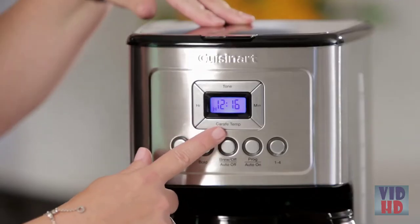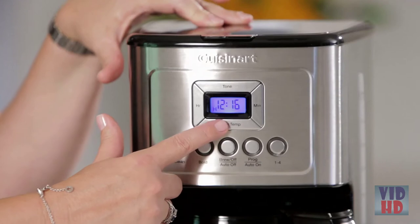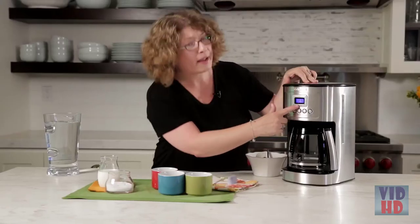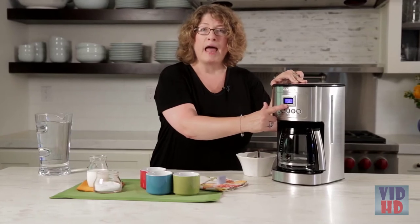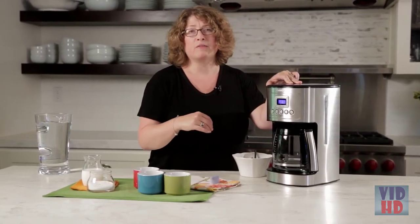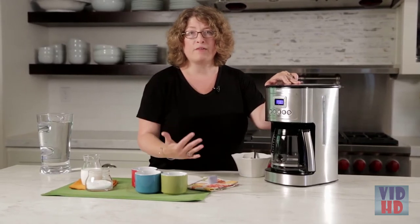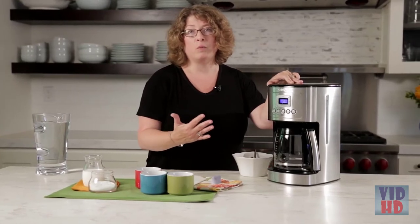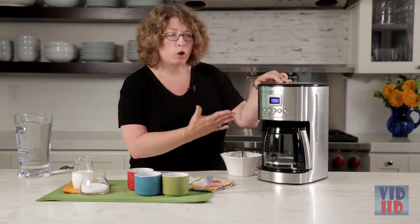First, you'll notice it says carafe temp. And when you press this button, you have options of low, medium, and high carafe temperature. And that's adjustable. And why would you want to use that? If you're someone who puts a lot of milk in your coffee, you'd want to set this on high. But if you don't put any additives in your coffee, you take it black and you want it a little bit cooler so you can drink it right away, you can use medium or low.